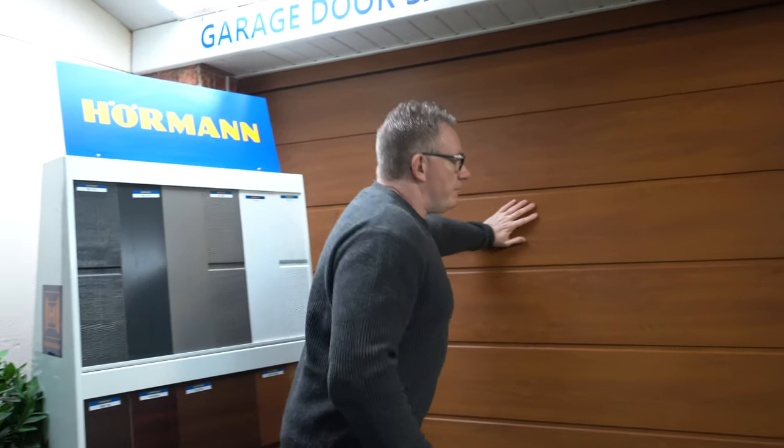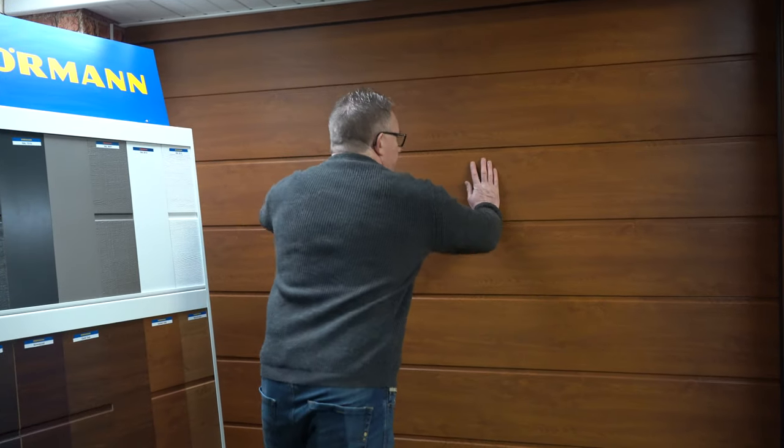And the door is very secure. I'm about 16 and a half stone and pretty strong from all the training I've done. That isn't going anywhere, which is obviously very important from a security point of view if you've got valuable things behind the door.